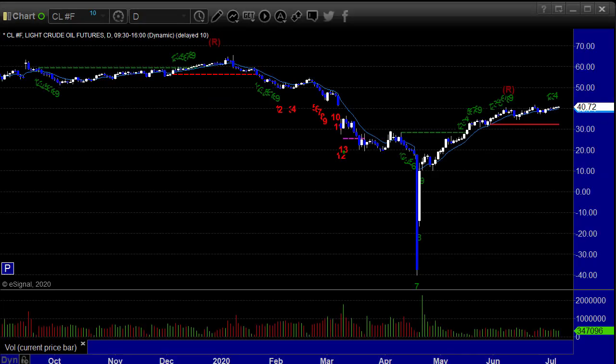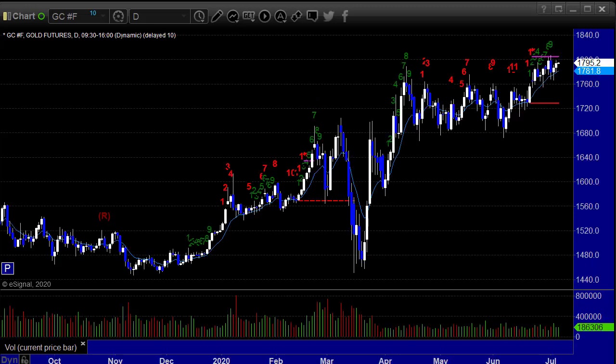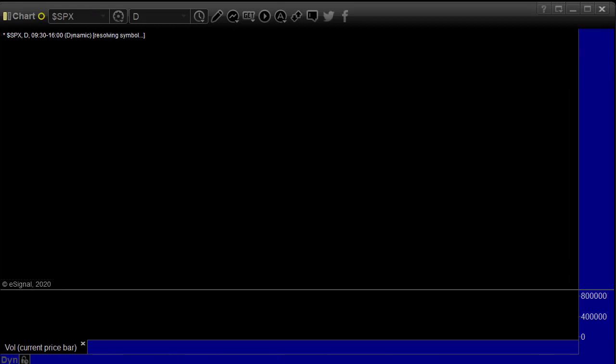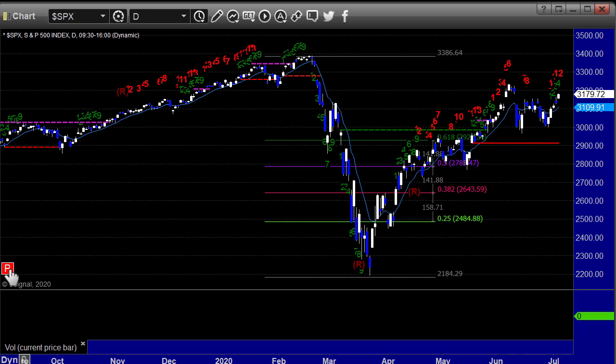So crude oil up 9 cents to 40.72, no big deal. Gold up $1.70 to 17.95, still under the risk line from the 13 sell signal on the daily chart. S&P cash. Here's the main one. This is 12 candles up. So one more day up will give you the 13 sell signal on the S&P cash, and this one ignores the holiday. So that's why the ES gets there faster, because there was a partial day on Friday. So we're really close to getting the 13 sell signal either way you look at it.